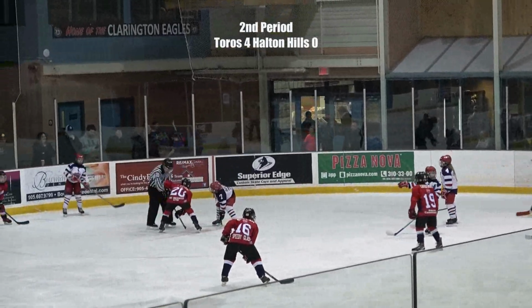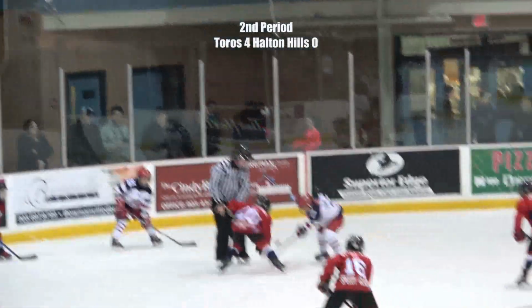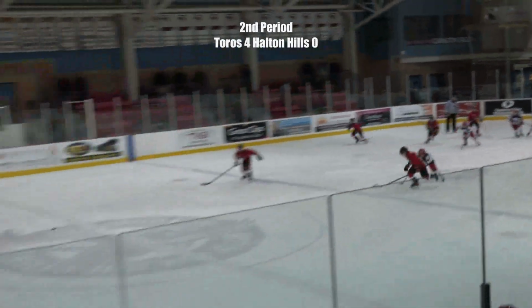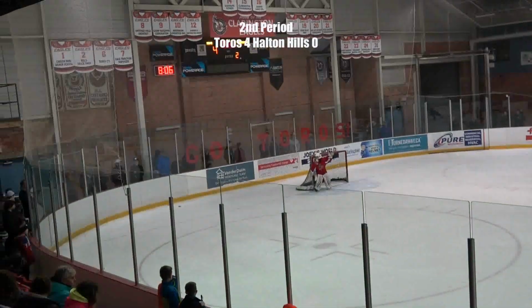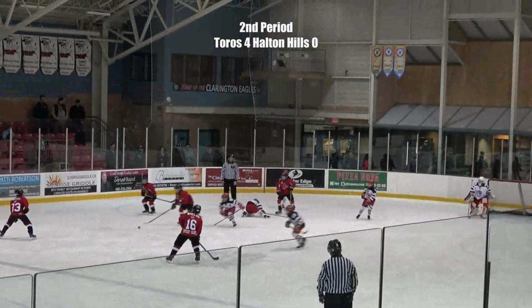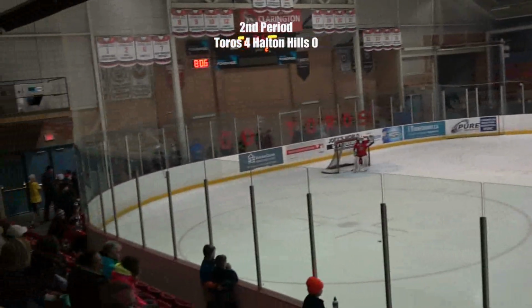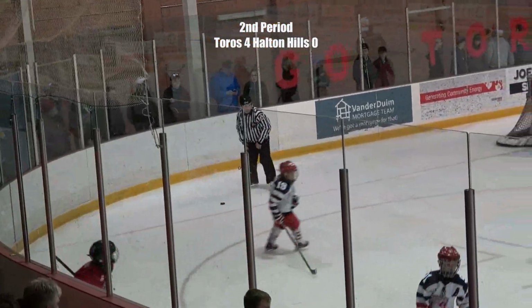Bays will take the draw in the offensive end. And the defensive end for the Toros to be taken by Bays. That'll get down the ice and go for icing. Another draw that's off to the left of the goal. Trying to take the shot. It gets knocked down by Bays out in front and chipped the length of the ice. Down into the corner and goes for icing.